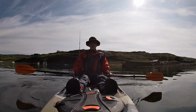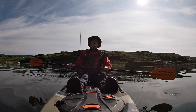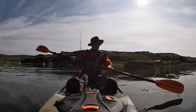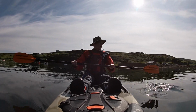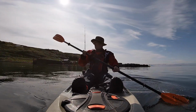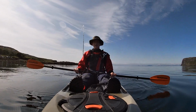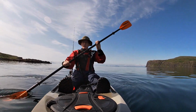I don't think this is the bonniest loch in Skye by any means, but let me turn you around, because you're looking at the harbour and stuff, but actually over that way, that's quite a bonny view. That's quite lovely, isn't it, looking out there. So I'm going to do a couple of hours.